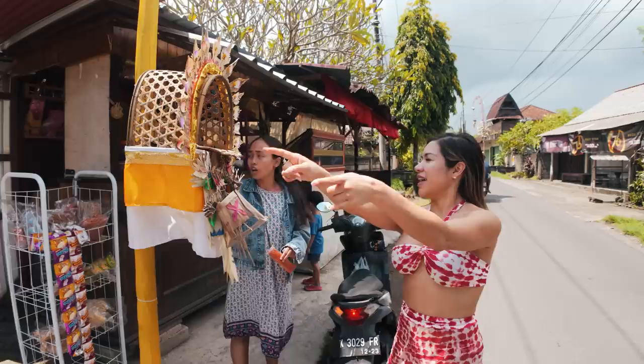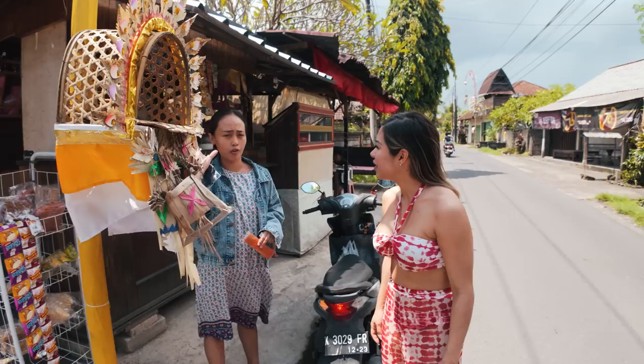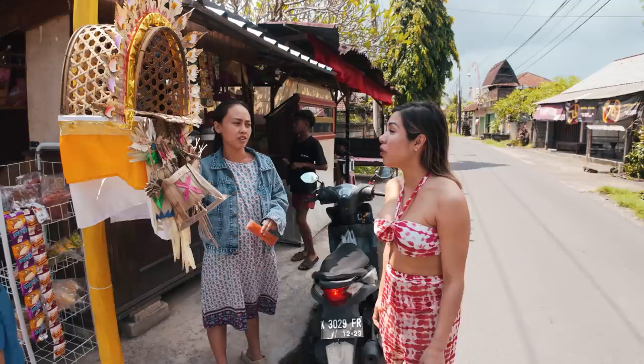What's the signification of the house for many temples? Yeah, family temple. Family temple. Every family in the Bali have a temple. They do like ceremony every day. Wow. Nice.